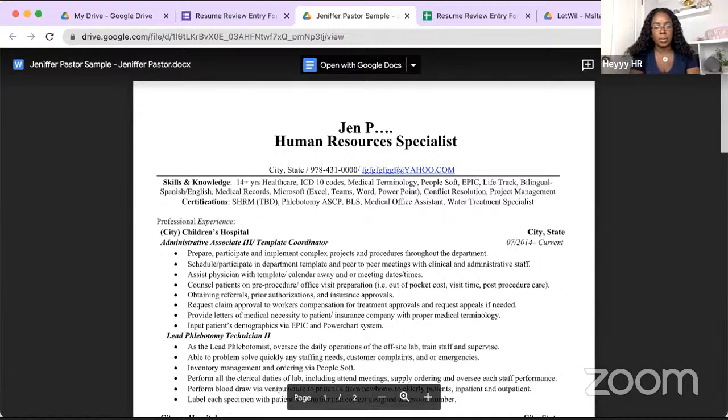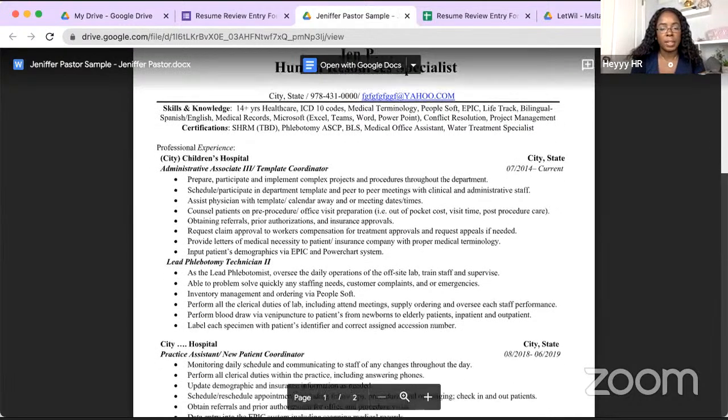Phlebotomy has nothing to do with HR, so I take that out. Same thing with BLS. I have both of those. Well, not the phlebotomy, but I have a BLS. I work in ICD-10 codes. I don't have that on my resume. Never had it on my resume for years. So I would take those off. Water treatment specialist, take that off too. Even though there are certifications we're proud of, y'all see I got tons of them on the wall back there. If you watch my office tour, you see I got tons of them. I don't have them on my resume. I put the ones that relate.